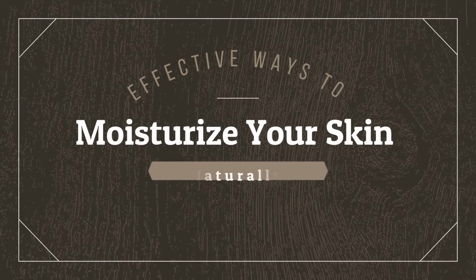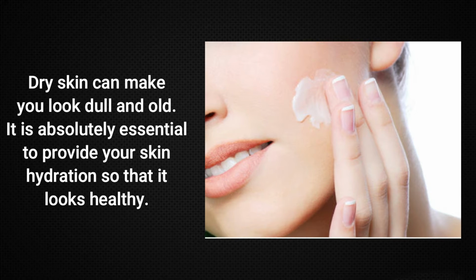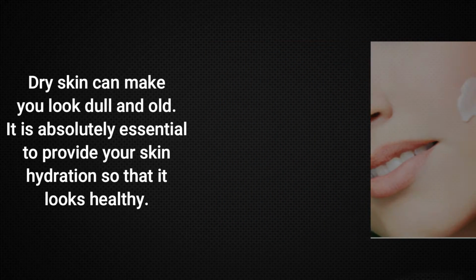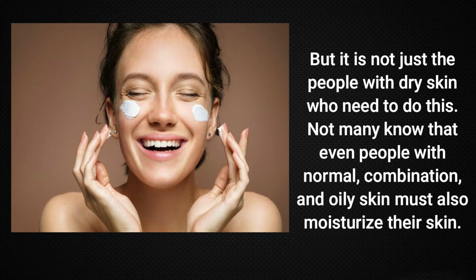Effective ways to moisturize your skin naturally. Dry skin can make you look dull and old. It is absolutely essential to provide your skin hydration so that it looks healthy. But it is not just the people with dry skin who need to do this. Not many know that even people with normal, combination and oily skin must also moisturize their skin.